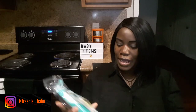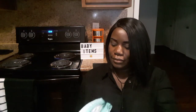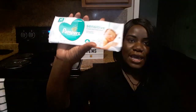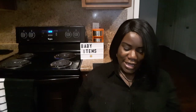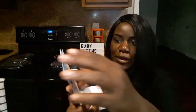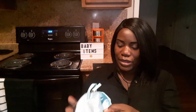The first item I have here is from Pampers Swaddlers, and this is a registry gift from them. Inside, I have a newborn diaper, a 6 count of their wipes, and some coupons. They have these different coupons in here. I love this because you can just put all of your little travel size things in here and stick this down into your diaper bag.